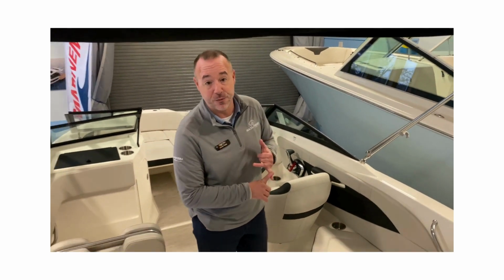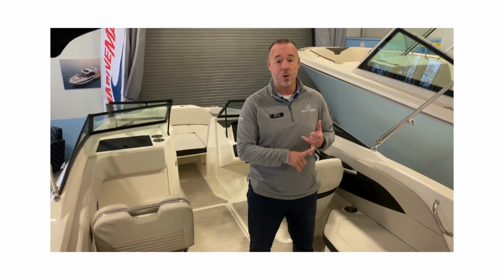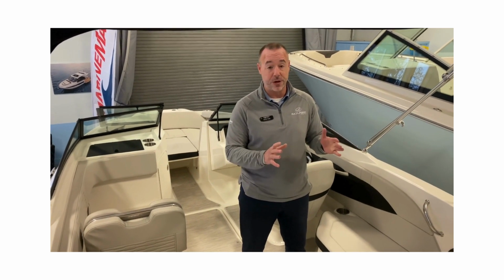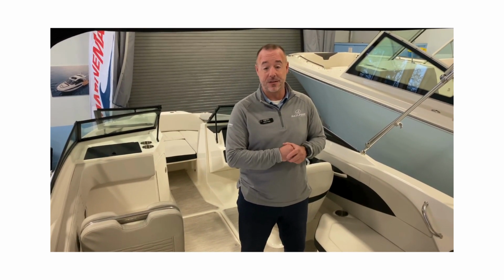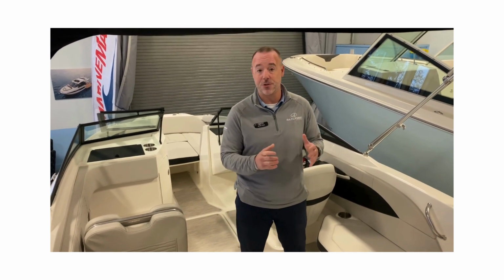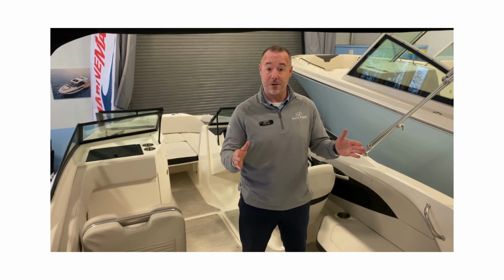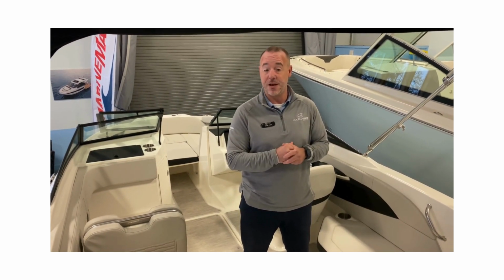So if you're looking for a really fun family entertainment vessel to do some water skiing and skiing sports and just exploring around the freshwater lakes and our saltwater inlets here in the Rhode Island, Connecticut, Massachusetts area. Again, this boat is a leftover 2023 model that's available right now at discounted prices.